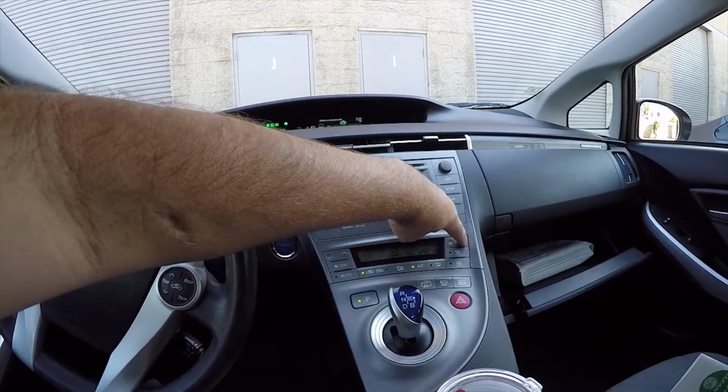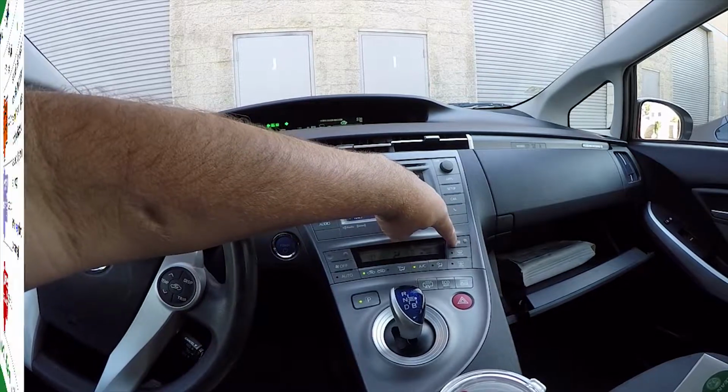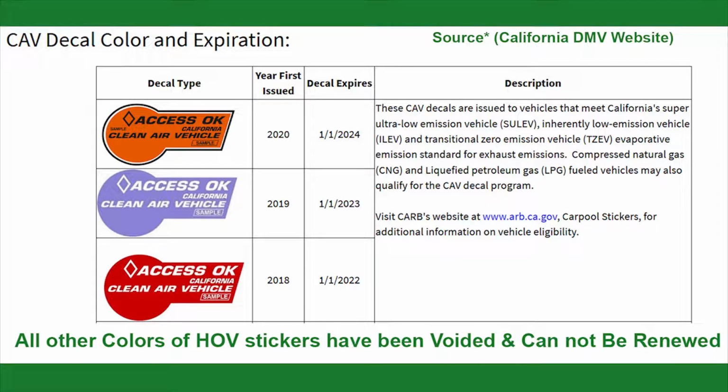Let me turn it warmer here. Sorry. I want to turn the AC down so it's not blowing on the camera.